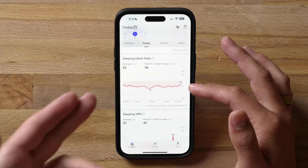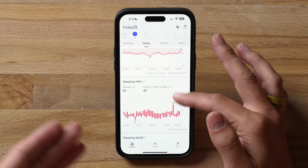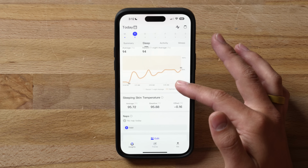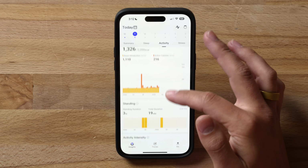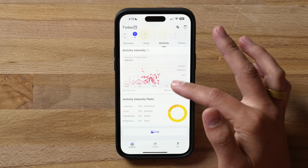You also have your sleeping heart rate, which is cool if that's important to you and you wanna track it, and also your sleeping HRV. And of course, your sleeping oxygen levels and sleep skin temperatures right here. Then I have my activity, which you can see has been very low. I've been chilling in the office, haven't been standing much. Man, this is a little bit embarrassing.